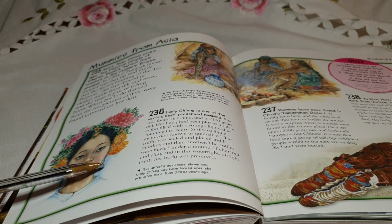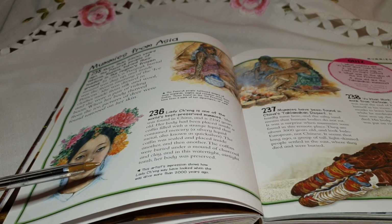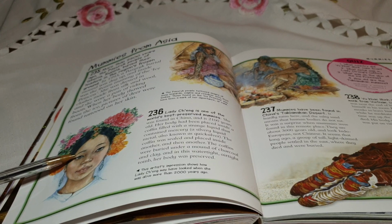This artist's impression shows how Lady Dai may have looked when she was alive more than 2,000 years ago.